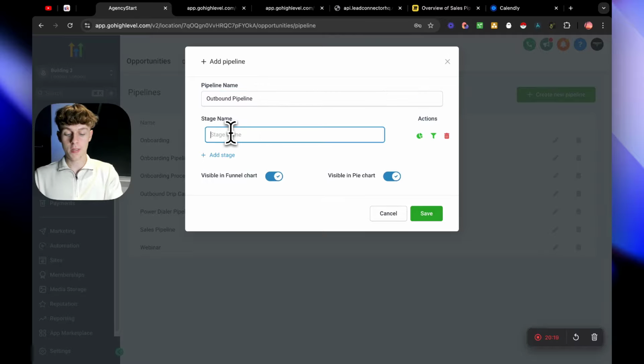Stage 1 would be the initial opt-in, so when they fill out the form. Or you could actually have one step before this. So the step could be you've sent them an offer, right? Or you've sent a message to them if it's an outbound pipeline. But if you're doing ads, you just want to do opt-in. So for this case, let's just make it simple, and let's just say they've opted in. That could be the first stage.